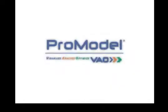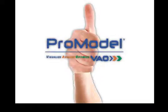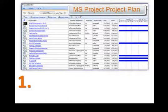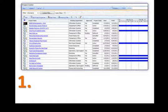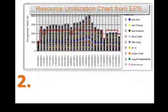CIO Leonard Yip had experienced success with ProModel Technology while working in his previous IT management position and contacted us again. Well, we brought in two pieces of tools. The first one is a project server that allows us to put all our projects over there and let us look at the resource usage. And second piece is the portfolio simulator.